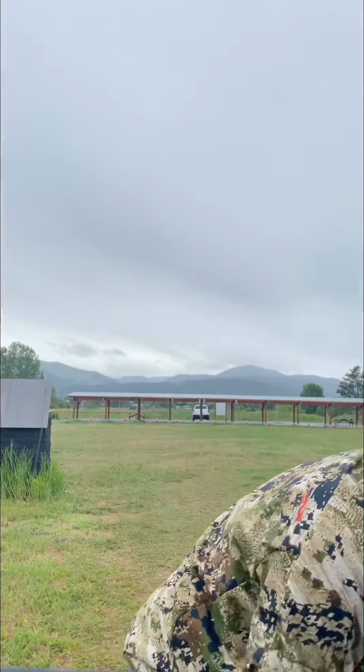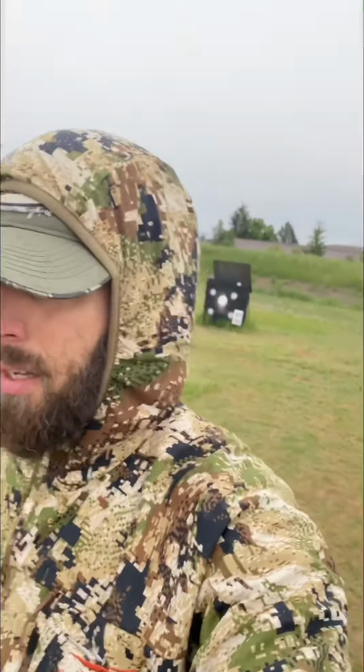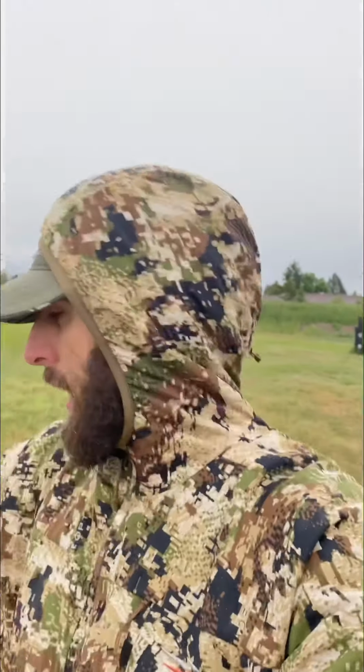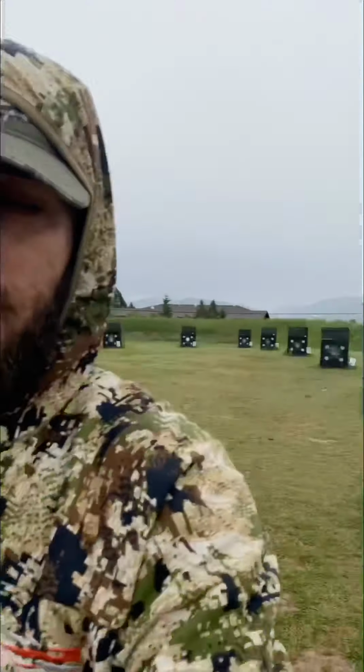So far, this is no rain jacket, and it's not going to hold up to legit rain. But for right now, what I can tell is that it is holding up decent in this kind of rain. I'm not getting wet under here. So far so good. Shoot some more.